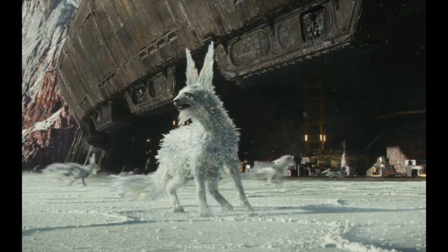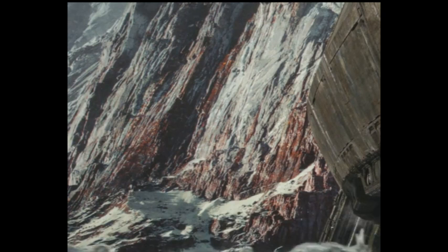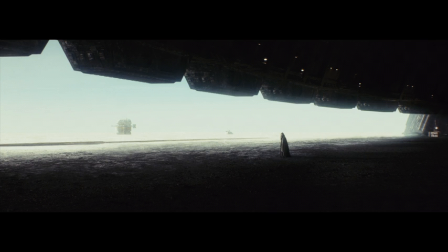And then we get this cool shot of some kind of creature here. Almost looks like a cat, but it's got icicles instead of fur. And then this is clearly on Crait, as you can see by the red mountains here. And then this big shot of someone, this looks like a hangar maybe. That might be Leia, might be Luke. And I don't know if it's on Crait or where it even is. I'm going to say it's on Crait.